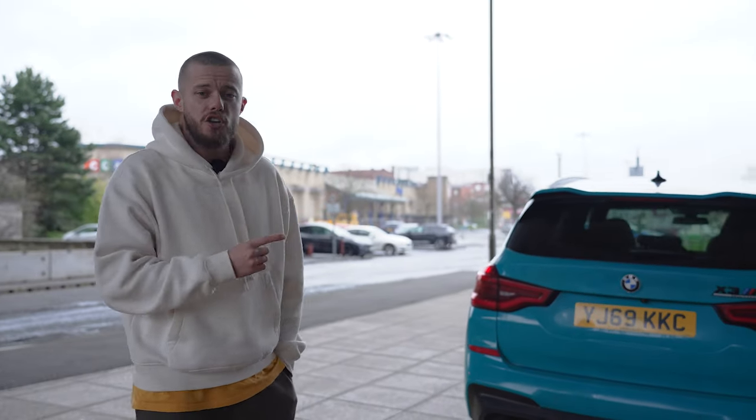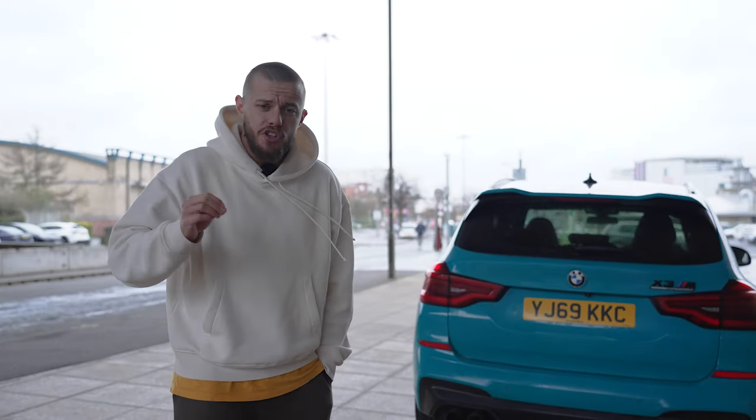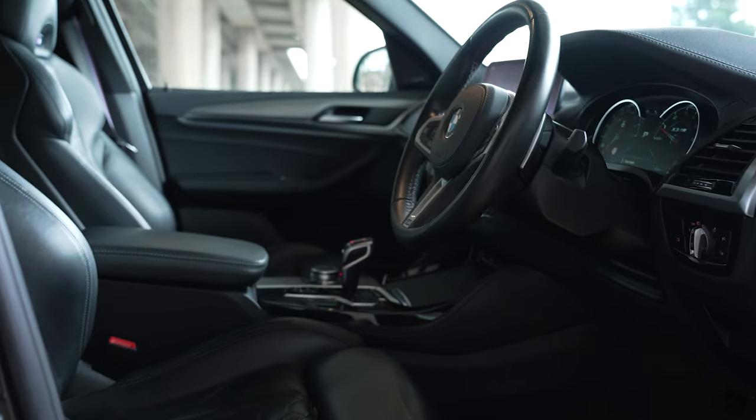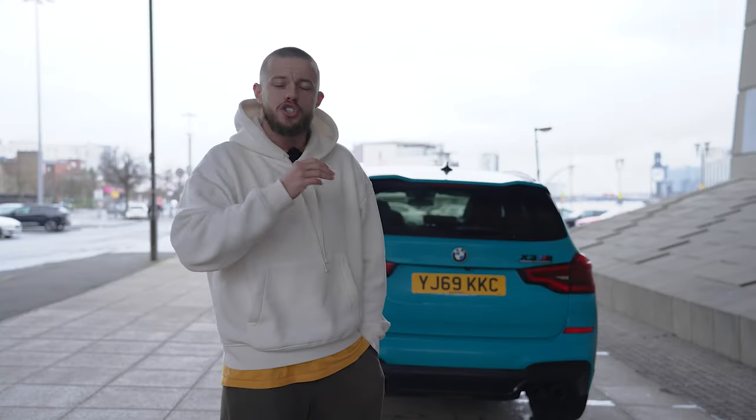The great thing about this car as well is that it's full spec and does not have an optional extra missing from this car. Sound system, seats, double sunroof, sports exhaust, you name it, it's got absolutely everything inside this car.